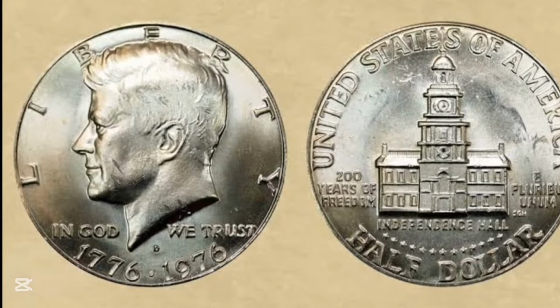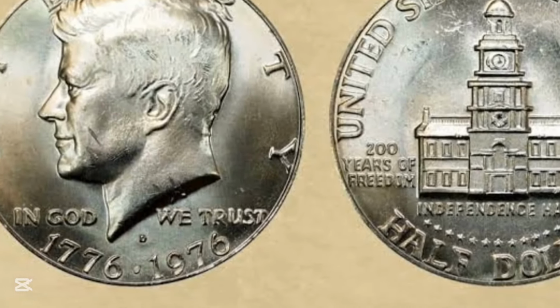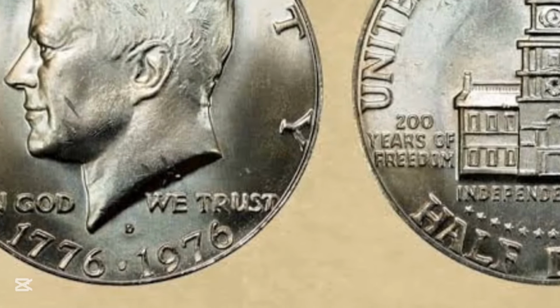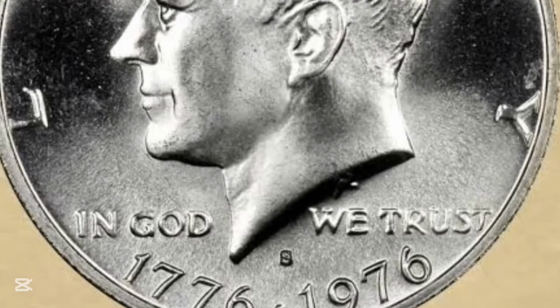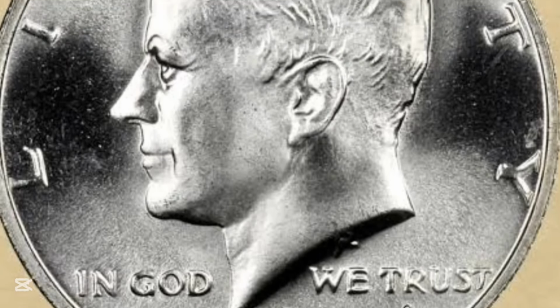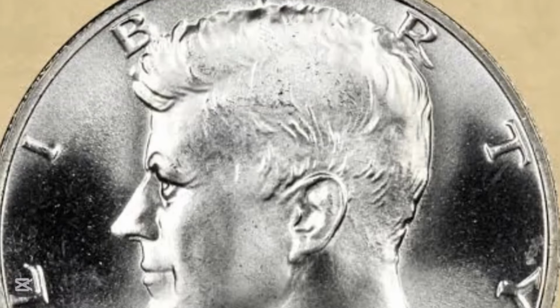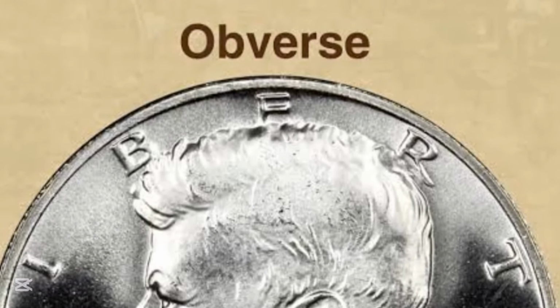The half dollar struck in 1976 marked 200 years since the signing of the Declaration of Independence. Three commemorative coins were proposed to mark the occasion: a quarter, a half dollar, and a dollar. The proposals came from a special committee that had been set up a decade earlier to prepare for the bicentenary. But the Treasury were at first reluctant to go along with the idea.